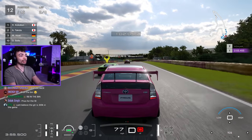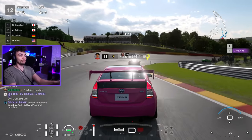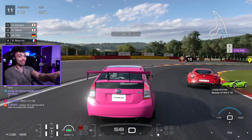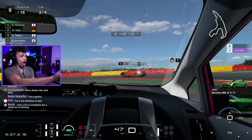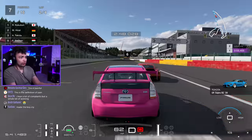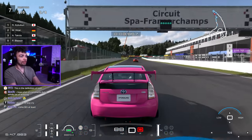This is now in my collection. This is like Pokemon to me now. I'm trying to collect all the cars. Can you imagine crashing into the back of a Huracan with your Prius? Why is it so big? Get in the bed! Yes! Up into 7th place. New record. Don't you dare. Stay back.